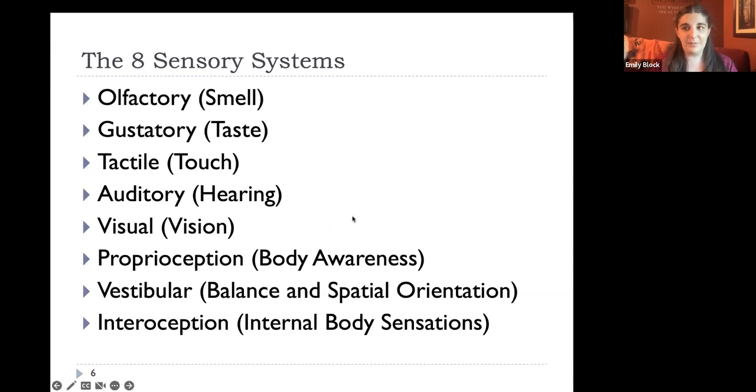And then there's also these three other senses that you may not be as familiar with. So there's proprioception, which is body awareness. So that's where your body is in space, how it's moving, how much force you need. And that is something that a lot of people with EDS and hypermobility, possibly everyone, probably has some issues with this sensory system, and I'll get into why in a little bit.